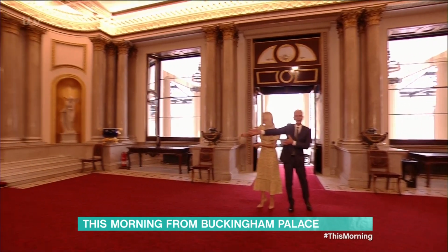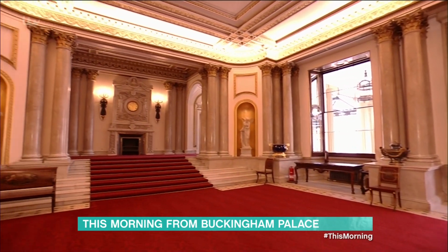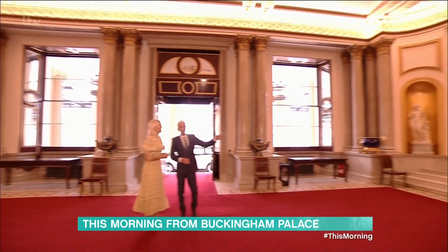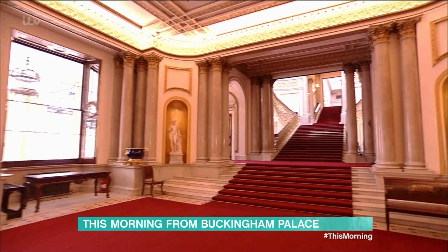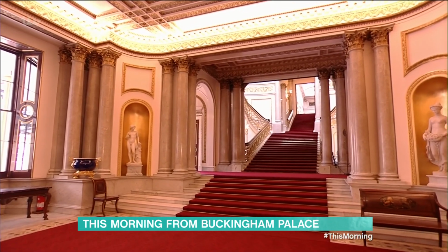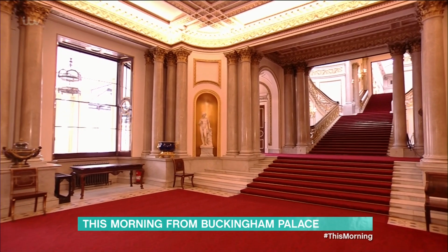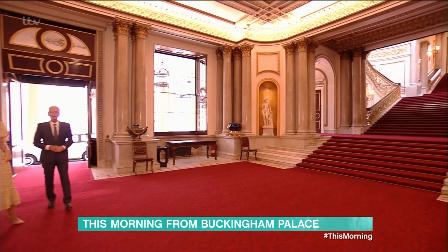Have a look over there. There's the beautiful fireplace. And then on the other side, the most beautiful grand staircase. We're walking up that a little bit later on and showing you what's at the top of it. Do you think that's where Cinderella's shoe fell down? Well, yours nearly fell off earlier on, so quite possibly.